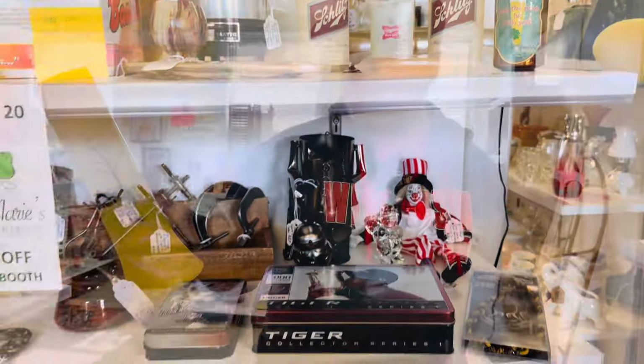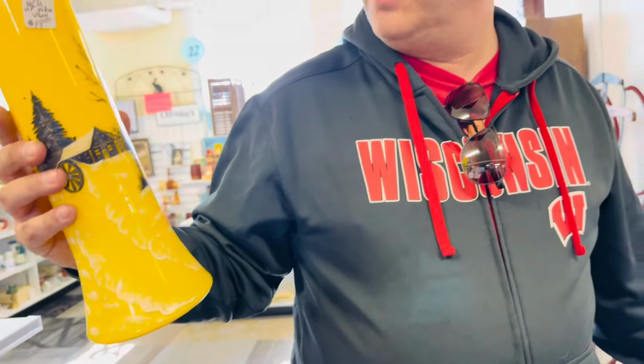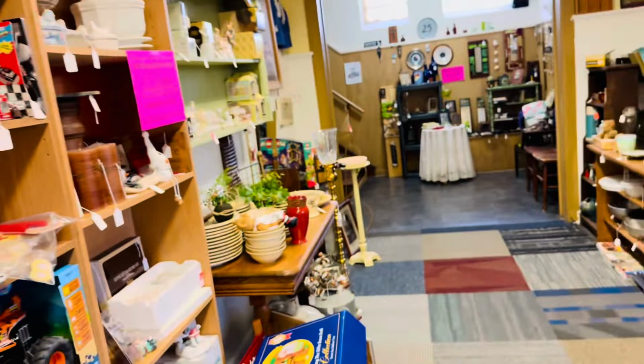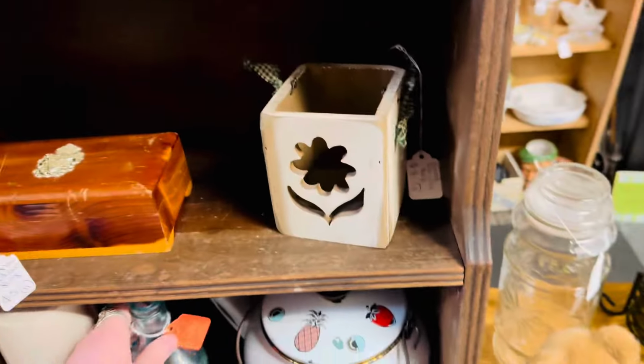They're different. We're gonna pick up this vase for $19.50 plus 20% off. That's an antique vase. They say it's mid-century, but I don't know. They do say it's mid-century, but it's not. It's antique. Frank, I want to show you something over here. Although the music's kind of loud over here.